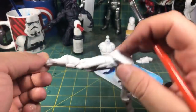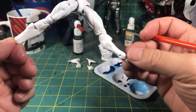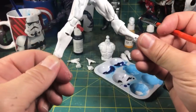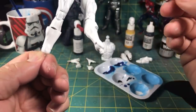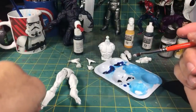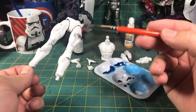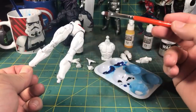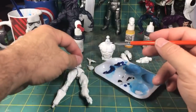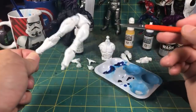All right. So I think I did, I don't know which leg I did. I think I was working on this leg. This leg actually looks wider, so it's got to be. By the way, one of the things that I did after I primed it, I put a gloss coat on it, and that's just to help preserve the paint from chipping.